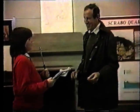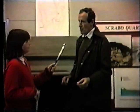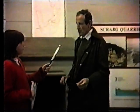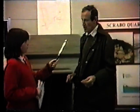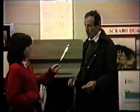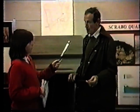Is there any legend about the tower? Not so much about the tower, but the top of the hill here, the site in which it's built. There was a story that went about that the king of the fairies used to hold his audience here with his court, and he was called Shane McAnanty.